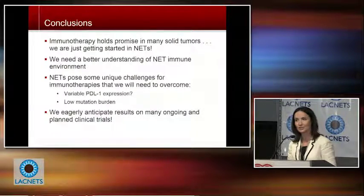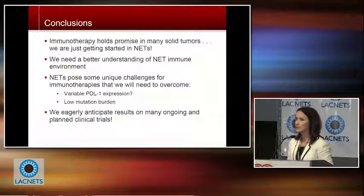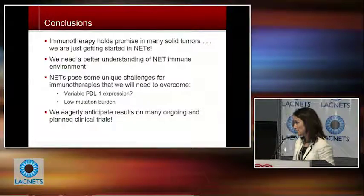It's a little early to know for sure, but I think lots of investigators are committed to trying to make some of these immunotherapy trials happen. We really need a better understanding of the NET immune environment and figuring out how to overcome some of these obstacles, such as that low mutation burden or lack of PD-1 or PD-L1 positivity, but I think that there are some approaches to do that. So I look forward to updating you in a couple of years when we have some results on some of these trials. So thank you.